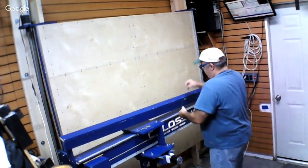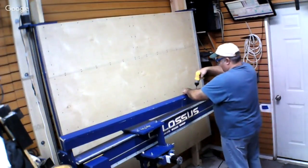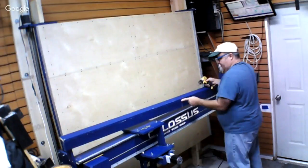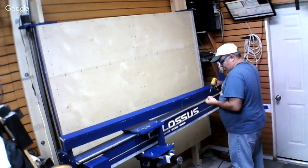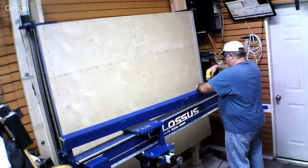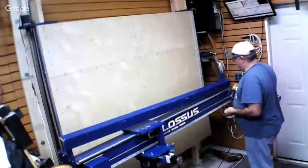So probably this week I'll put an edited version of the drag chain being carved out, an edited version of this, the installation.